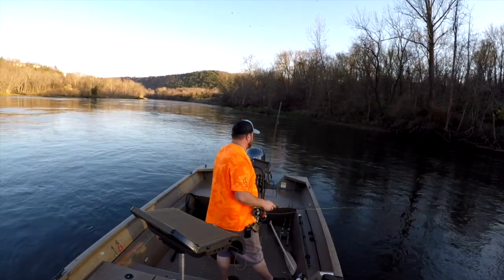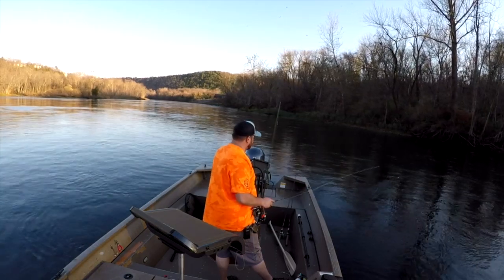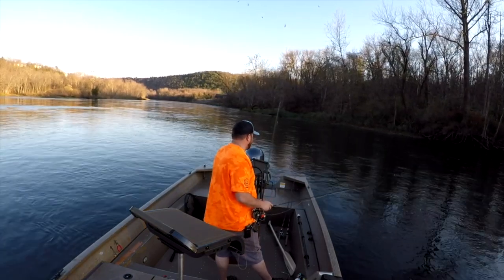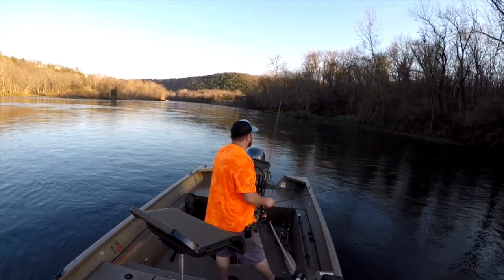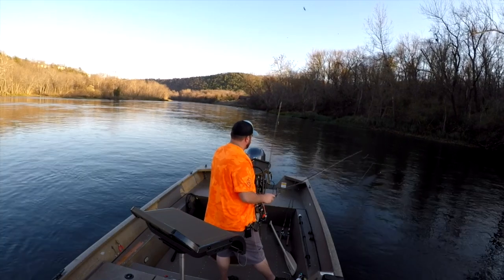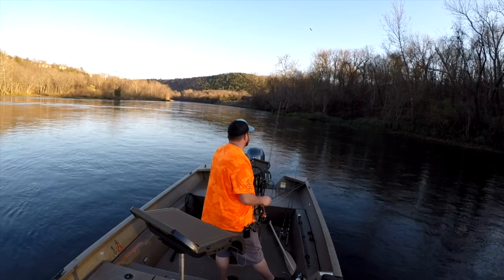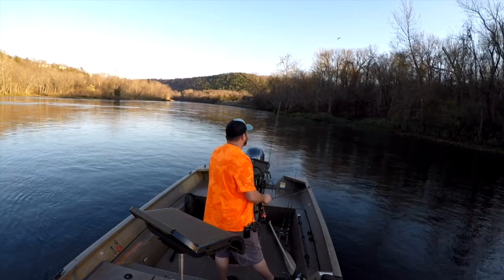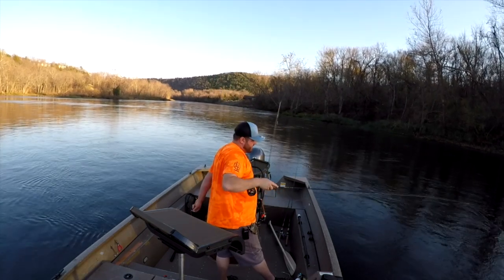I'm almost at Trophy Run, so I'm gonna switch over to dragging the 606 jerkbait on a drift rig. And the other day it worked really well. Now of course anytime I find a pattern I think it's gonna work well in one cast, it never works out like I want it to, but we're gonna try that here in a second.